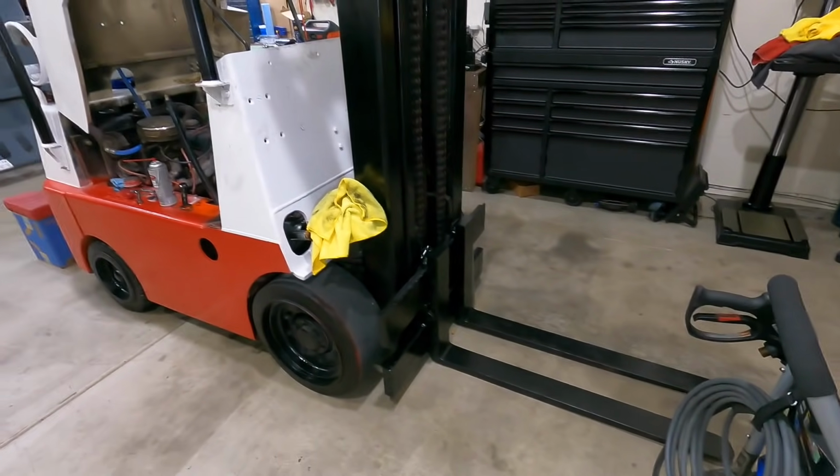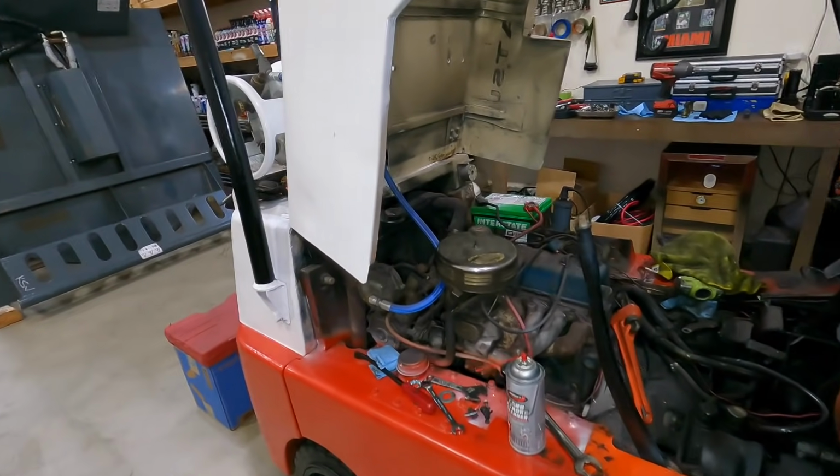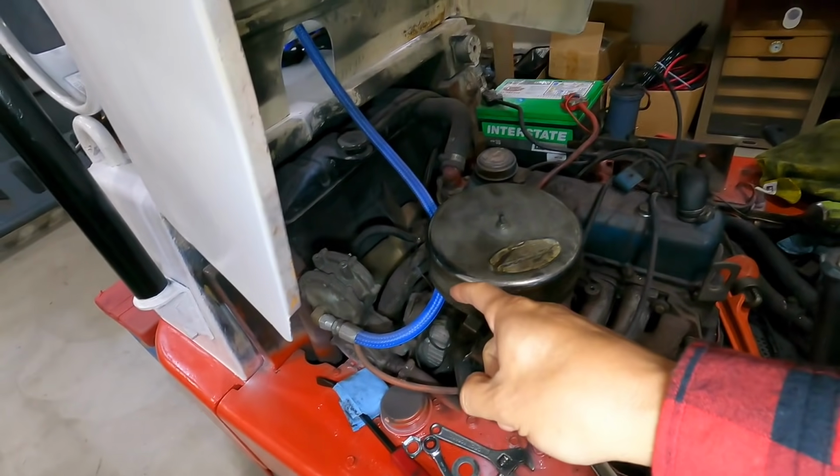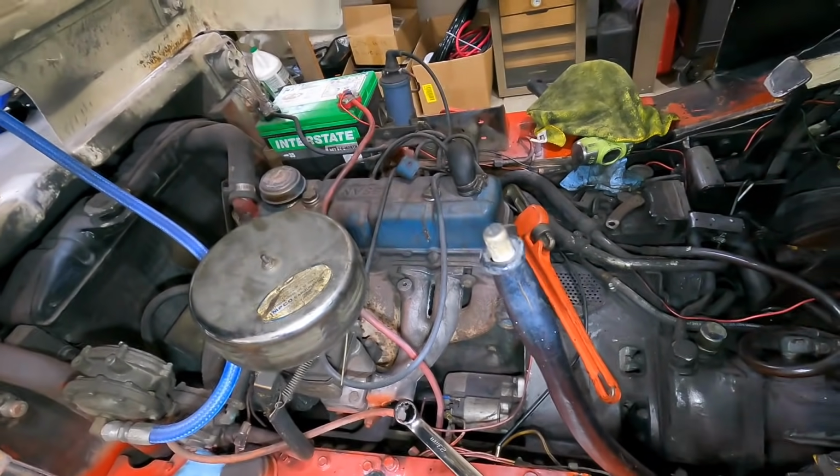So for me, this thing is awesome. I understand it's old, but it works good. That's why I'm putting a little money in this thing, guys. It's converted to propane, so we got rid of the fuel. I'm going to clean it up good. Other than that, that's it.